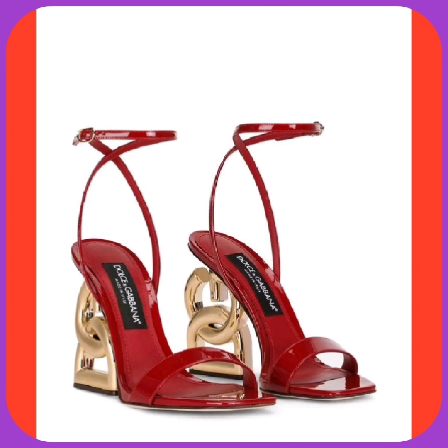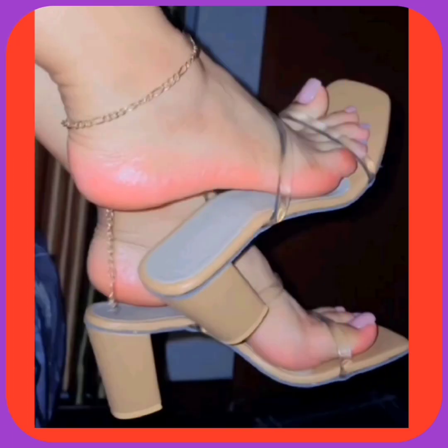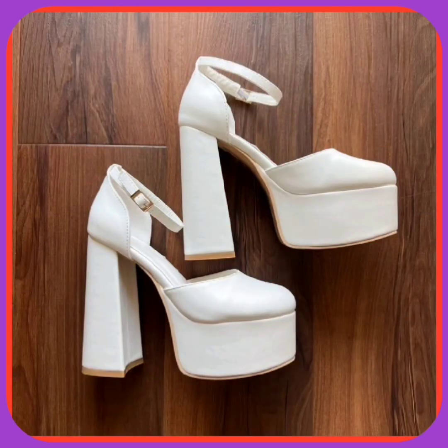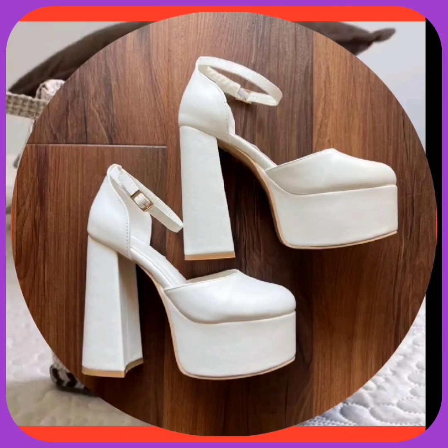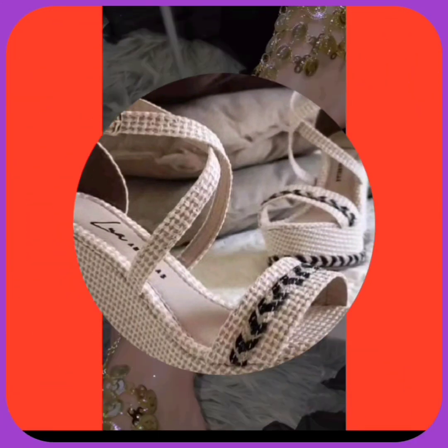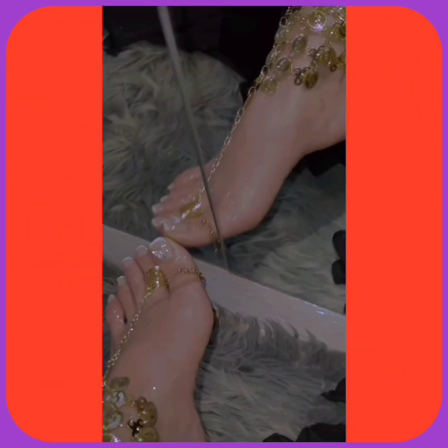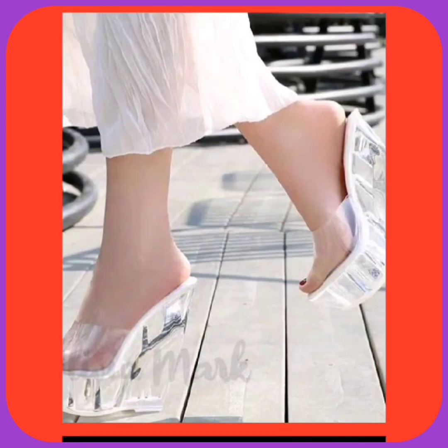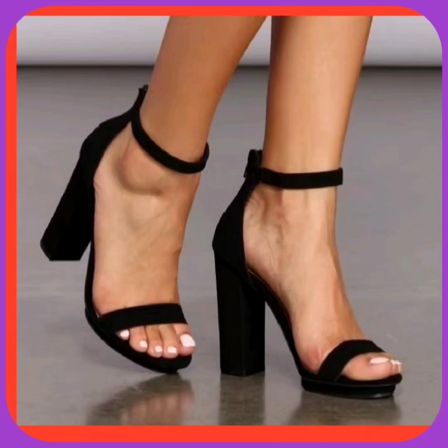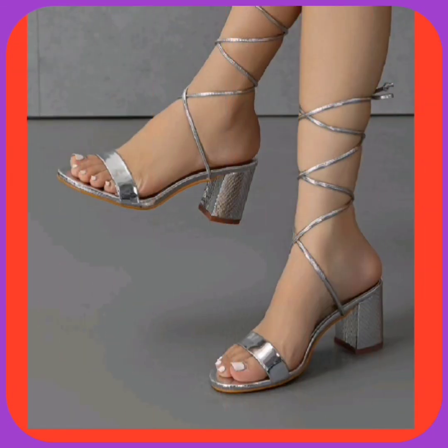black. And as you know, heels can give you a temporary height boost that can help you look taller than your actual height and make you prettier and more confident. And as you see, this one is also a very nice and beautiful heel. And this one is also a very pretty black block heel.